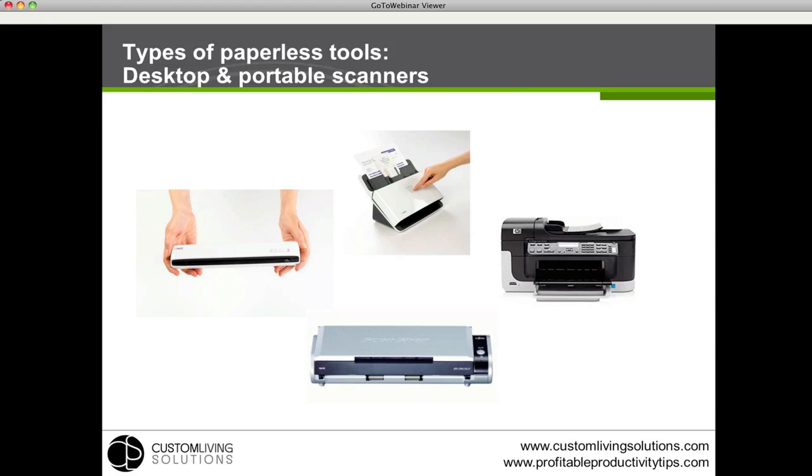Portable scanners are nice because you can take them with you, and in particular, if you are visiting with a client and you know that there will be paper that is generated, either things like receipts or contracts that you'll be signing or invoices that you'll be either giving or getting, it's nice to be able to have the scanner with you so you can go paperless right away.